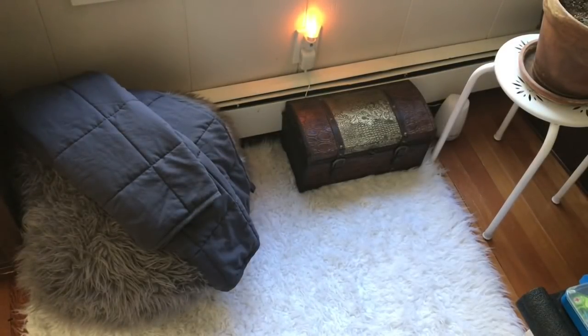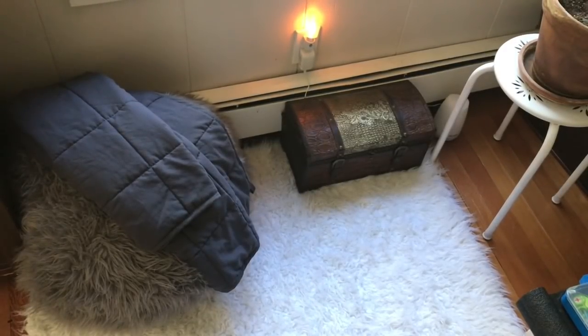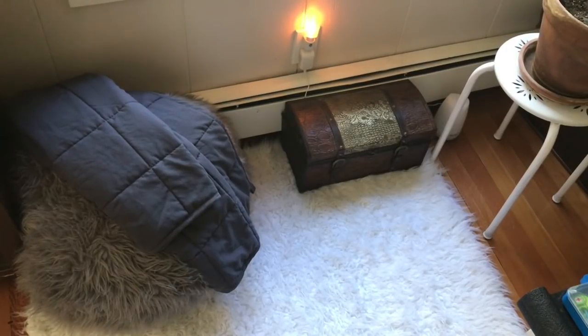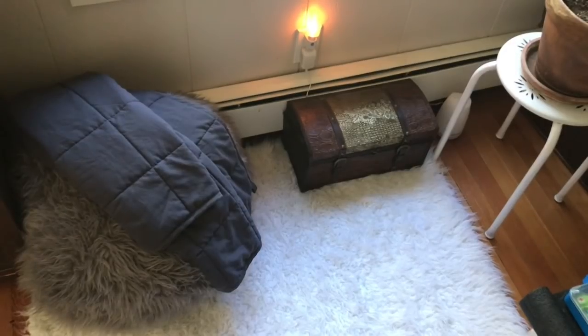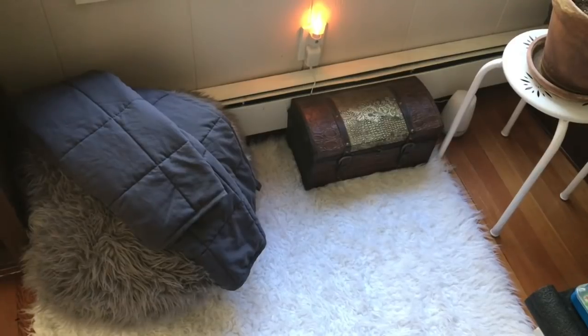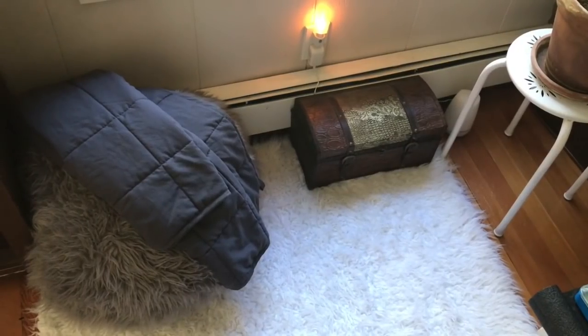So this is my little tiny calming corner for my son. If you have any questions, leave them down below and I'll try to answer them if I can. And now let's have a little conversation about what this actually is in case you still don't know.